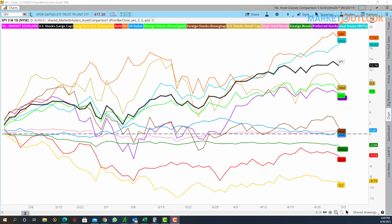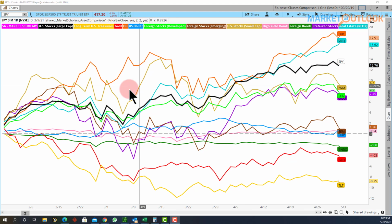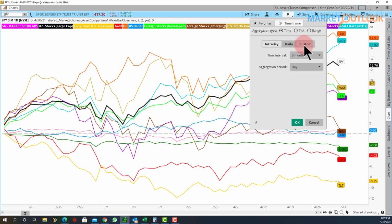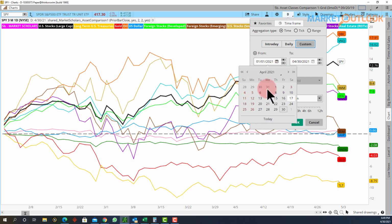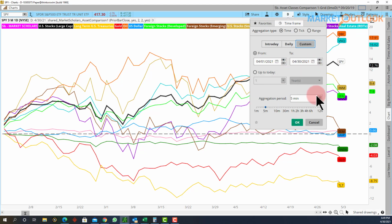All right, now let's talk about what's driving the price action today. You can tell that we are in an inflationary environment because real estate's up and commodities are up. Both of these assets, kind of hard assets, so to speak, are doing very, very well. The S&P 500 is doing well over a 3-month period. If you just look at the month of April, let's start with April the 1st and go to April the 30th.